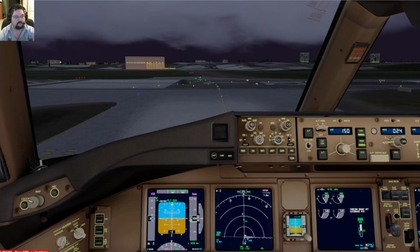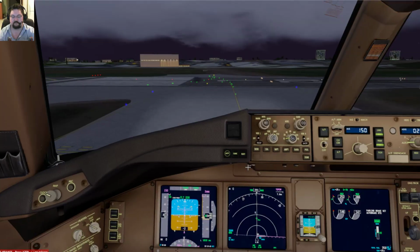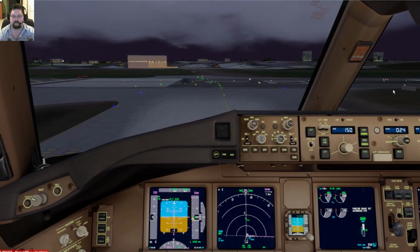Singapore Tower, good evening, KLM 475 approaching runway 02 left. KLM 475, Singapore Tower, winds calm, runway 02 left, cleared to land. Runway 02 left, cleared to land, KLM 475.